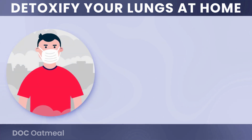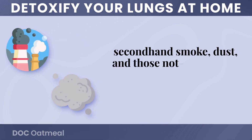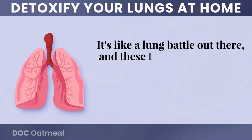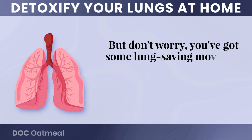Avoid pollutants. Check your surroundings. In today's world, our lungs are dealing with all sorts of nasty stuff. Think air pollution, secondhand smoke, dust, and those not-so-friendly chemical smells. It's like a lung battle out there, and these things can sneakily mess up our lung tissues, causing issues down the road. But don't worry, you've got some lung-saving moves up your sleeve.